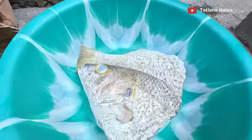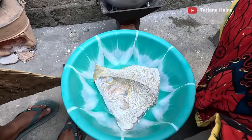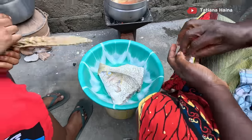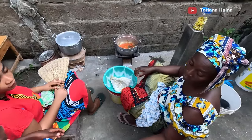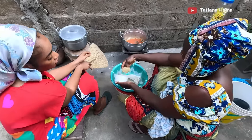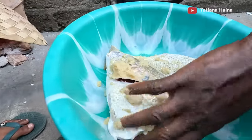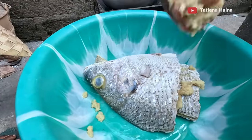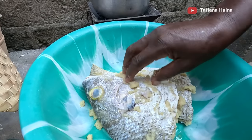Now we are going to marinate the fish that we are going to be using for our sifio. She just added in onion, blended onion, ginger, garlic. Then spread it around the fish like this.